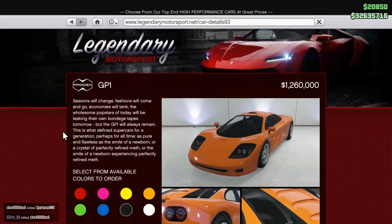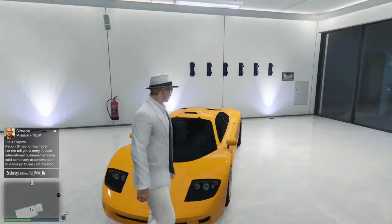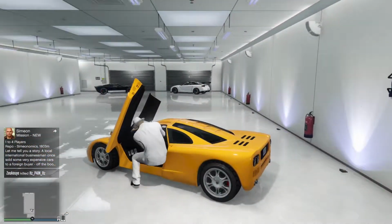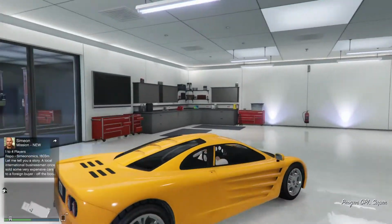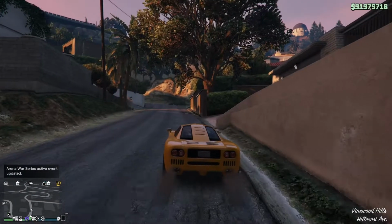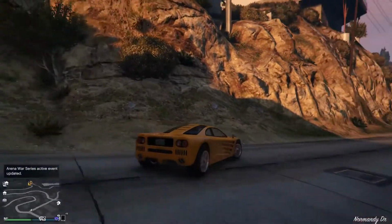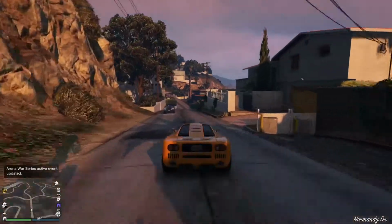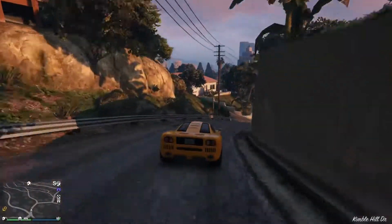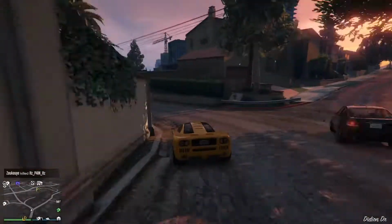Okay, now the Progen GPI comes in at $1,260,000, ladies and gentlemen, and there we go. We can get an eyeball of her there. This looks rather interesting, but not particularly overwhelming. Not overawing, should I say? It's sort of mundane, really. It does have that sort of supercar look to it, but not really particularly flamboyant in any way. Okay, well then, my ladies and gentlemen, that's the aesthetics of it. Do you like it? That's entirely up to you, I suppose.